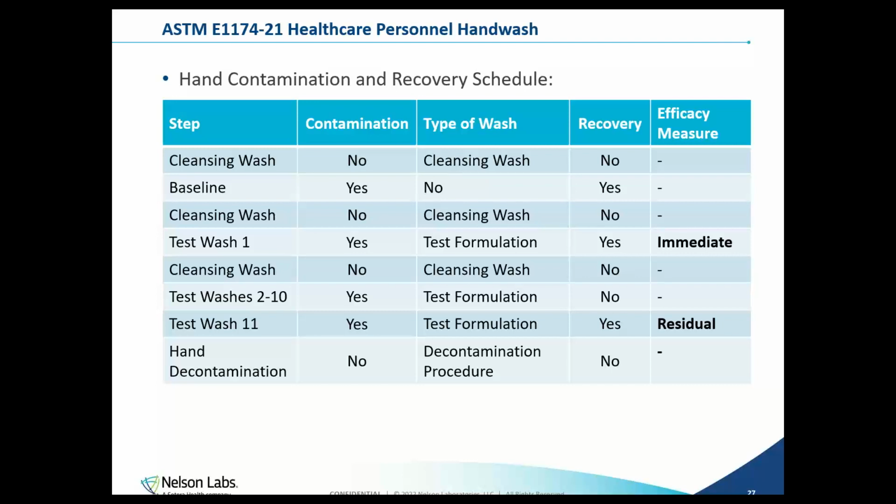After that, you do another cleansing wash. And then after that, you apply the microorganism again and then do your first wash. That's for your immediate efficacy. And then you do a cleansing wash after that, and you start all over again.